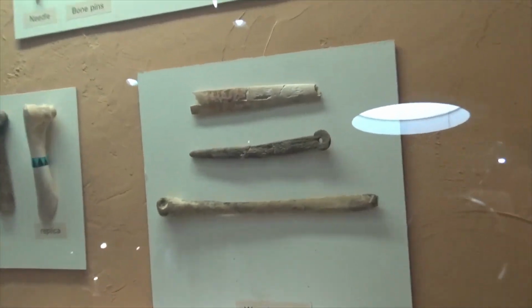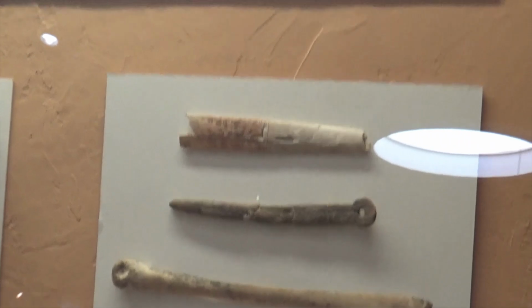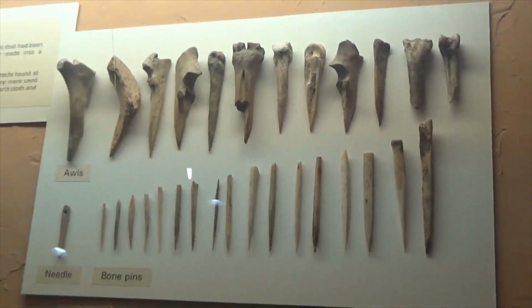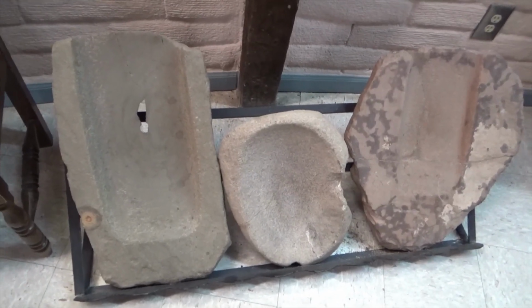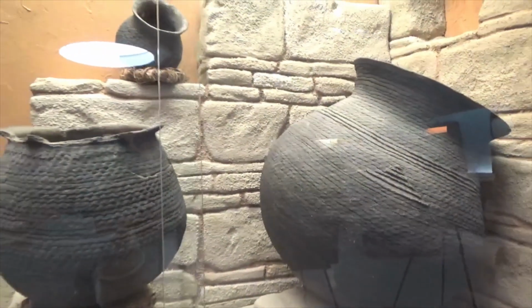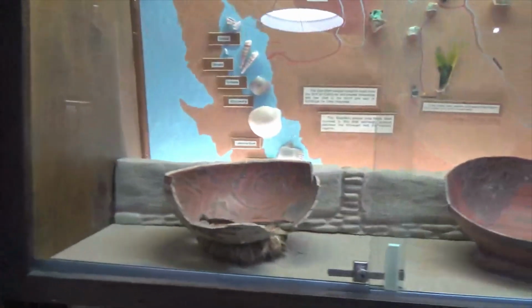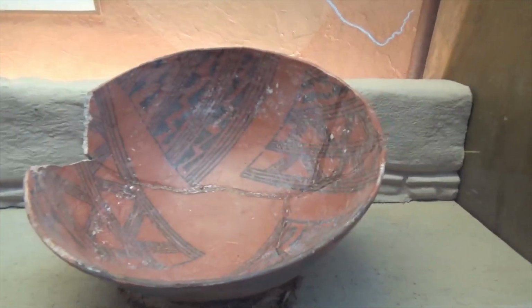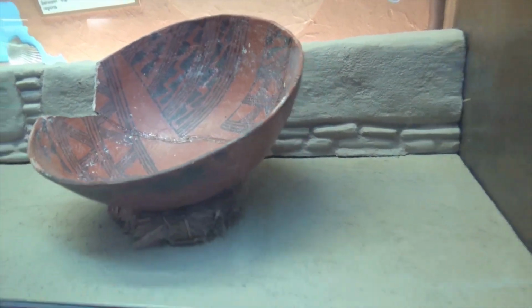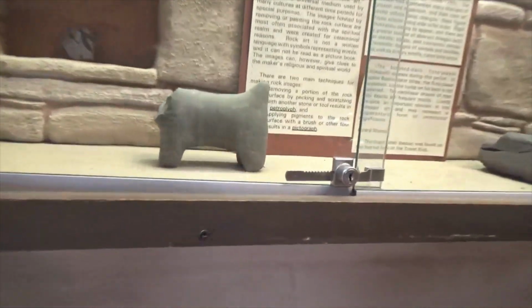Some weaving tools. This one looks like it had paint on it. Really nice metates. Pictures. Some of the Hohokam bowls. Oh, that's a nice effigy. Too bad its head's broken off.